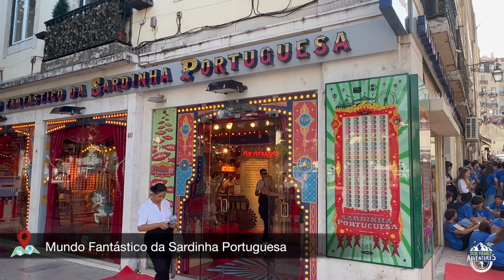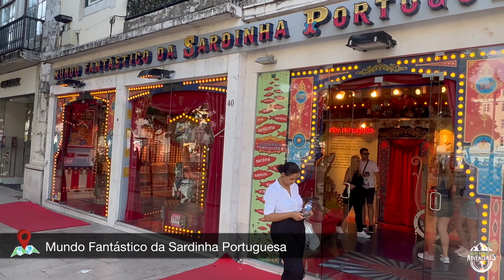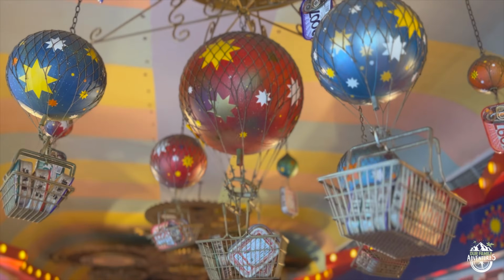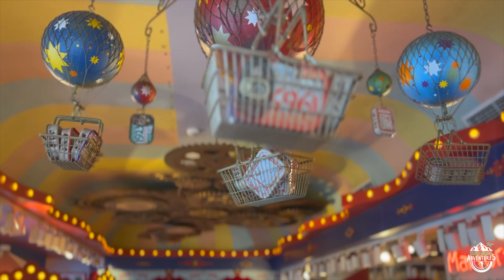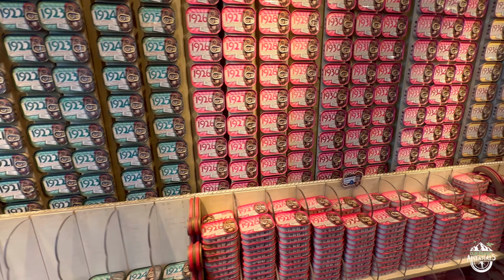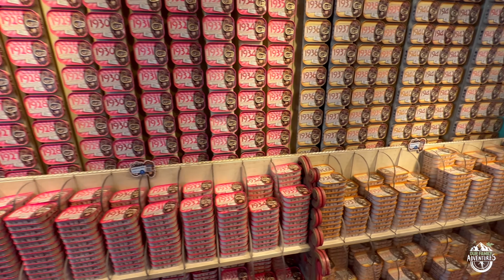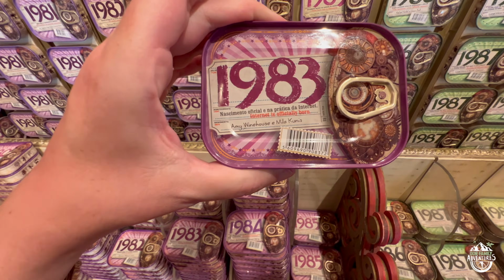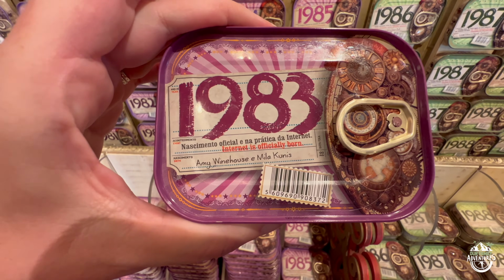If you're in Portugal, you will very likely encounter one of their world-famous sardine shops, which looks like a little carnival park inside. There are several sections of canned sardines, beautifully decorated and stamped with a year, and some interesting historical facts of what happened that same year.